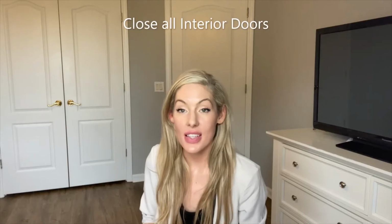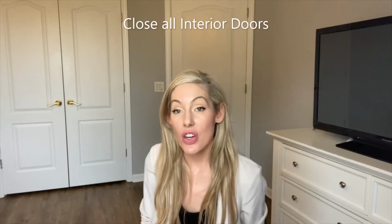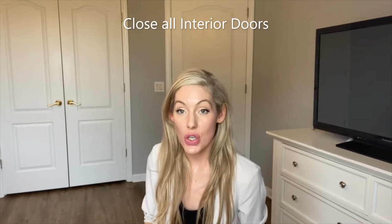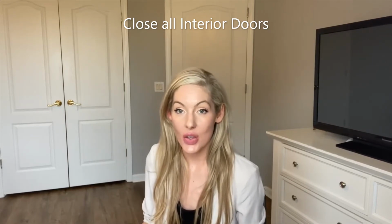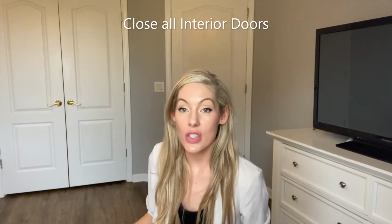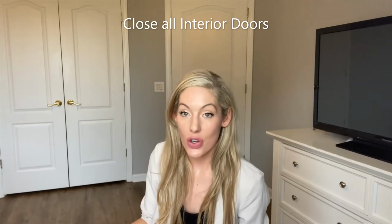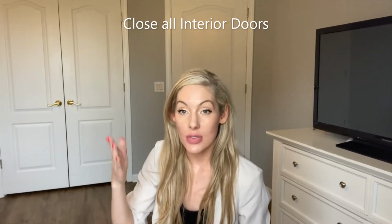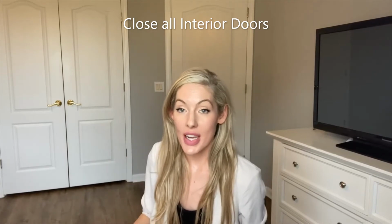Third tip is go around your house. If you're evacuating, even if you're staying, go around your house and close all of the indoor doors in your house. There are 2 reasons for that. One, if a window does blow out in one of your bedrooms or rooms, if you have the indoor door closed, it helps mitigate the damage.